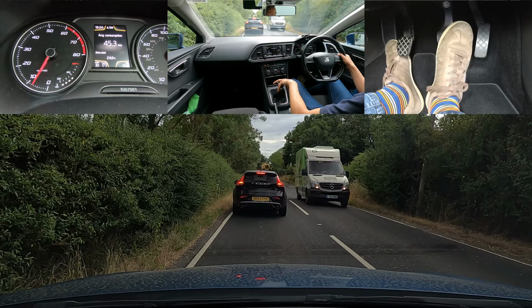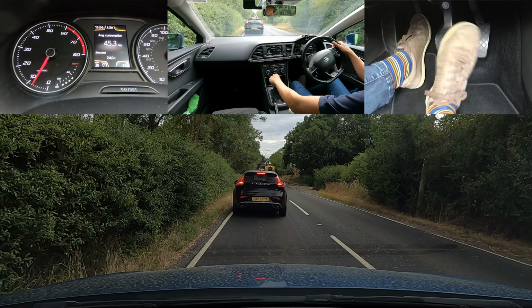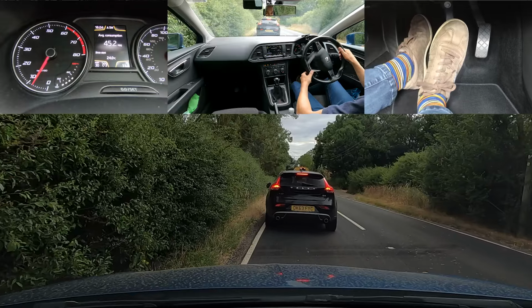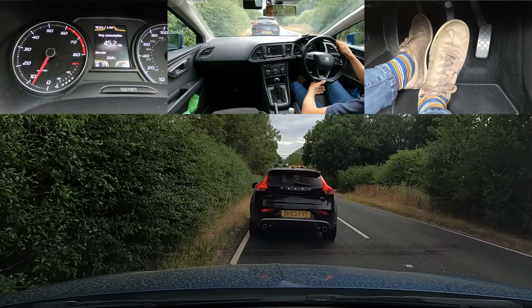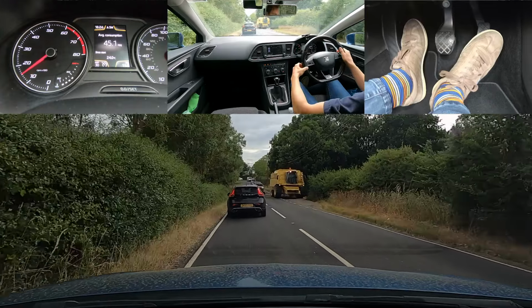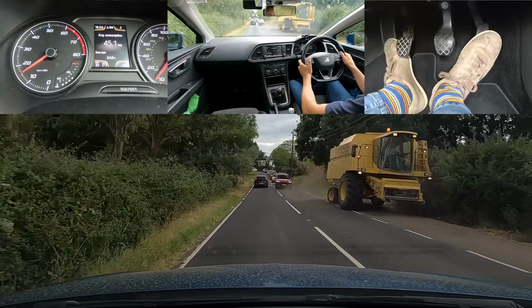Aha! Now it makes sense. He's saying, get out of the way, there's a big vehicle coming. Okay, I'm going to go over here, try and help this massive yellow thing past. Well yeah, that makes more sense, thank you. And hopefully you'll let all the cars behind him pass now.